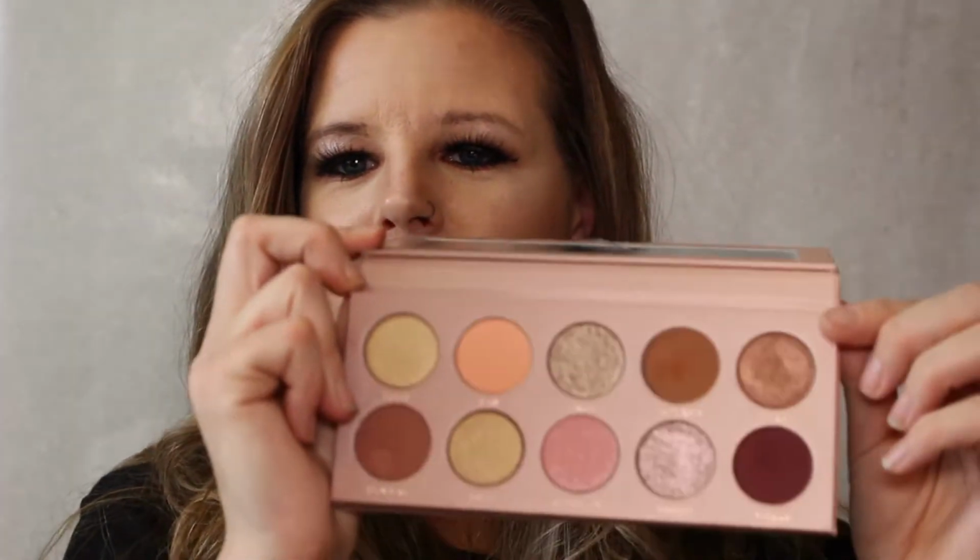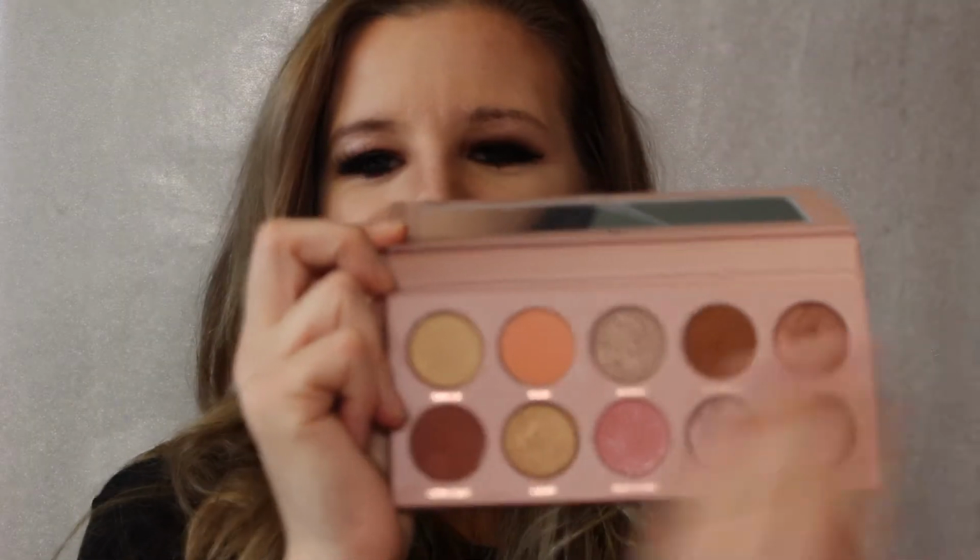I was super excited yesterday when I got this, so I had to swatch it, so my apologies. But you get 10 shadows for 36 bucks. Super awesome price. The color story, like I said, is very nude. It's romantic, but it's a touch holiday as well. You can totally get away with doing some holiday looks with it.